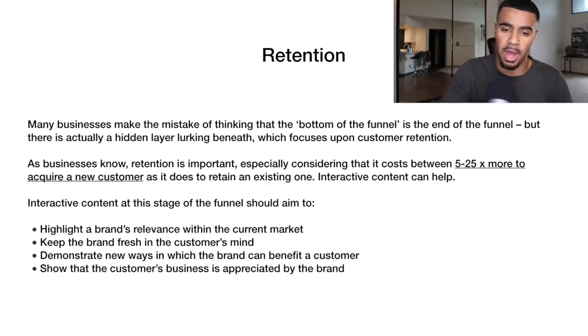Typically the content around your retention, which is post-purchase, is to really focus on highlighting your brand's relevance within the current market. It should focus on keeping the brand fresh in the customer's mind. It should demonstrate new ways in which the brand can benefit the customer. It should also show that the customer's business is really appreciated by the brand.